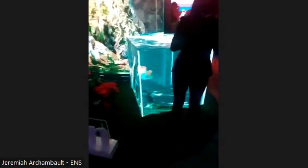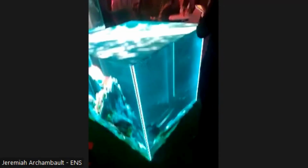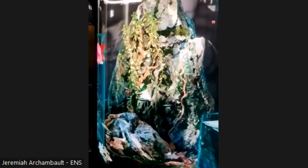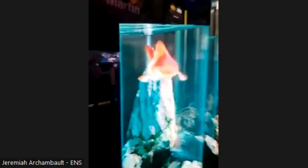Now, here's some ideas for you. Put LED on the top, put it down the sides, put a fishbowl in the middle of it. Cool. Okay. Now there's a curved one in behind that makes it really quite a wow effect. Okay. Yeah, it's good.